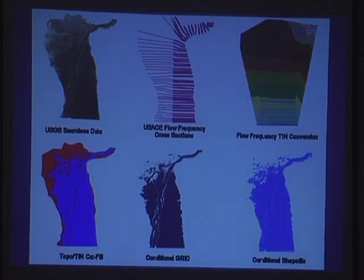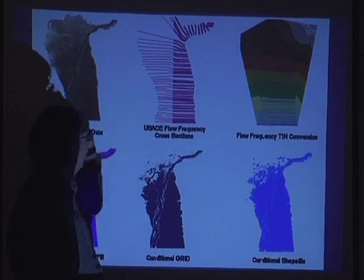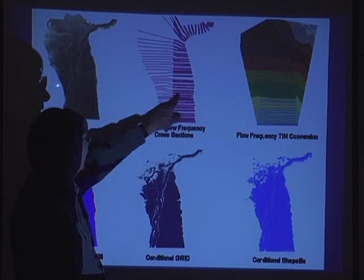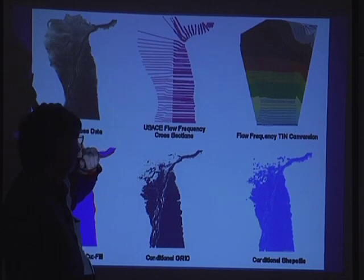And what you can do is you start out with, this is all downloadable free. You can get the LiDAR. You have to draw flow frequency cross sections because the actual gradient and shape of the valley controls where the elevation of that flood pulse is going to fall, okay? These are available. The Corps of Engineers has flow frequency spots all along the valley. It's pretty easy to come up with these.